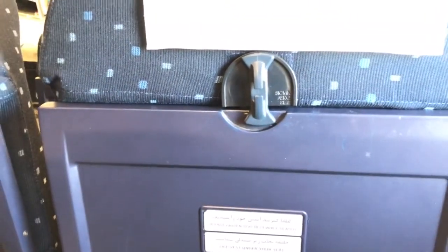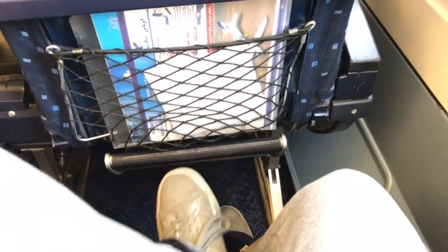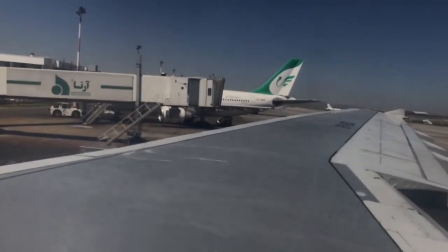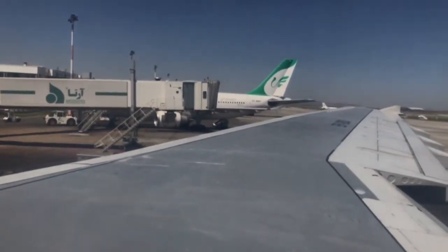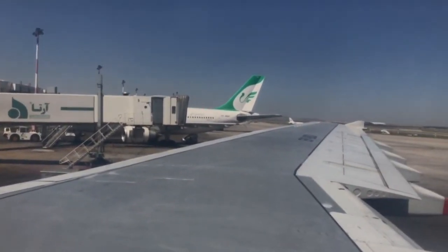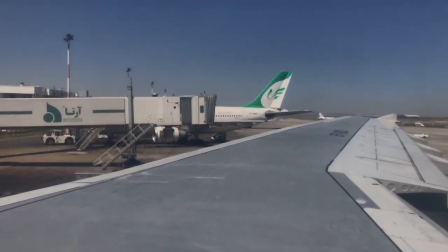The seat looks much different. They've got smaller seats, I think. They've got a footrest, which is really good. The legroom's just fine. By the way, it's much different than Bravo Alpha. The seats are much darker in colour and much thinner. I think the cabin is a bit different because it was delivered from another airline.